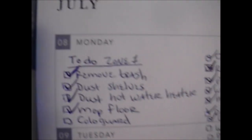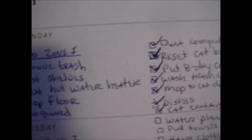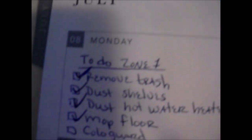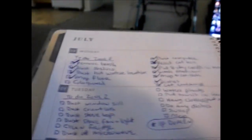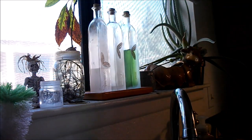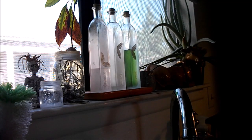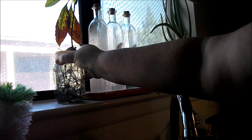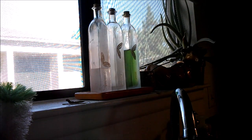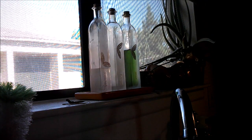Here I am showing what I've got all checked off. I did the whole Monday's worth, except the Cologuard. I still have to do that. Yes, I've had colon cancer before, and I need to get screening every once in a while for that. Cologuard is what my doctor has recommended. So I have one sitting waiting for me to be able to take it into the UPS store and mail it back after I'm done doing the deed.